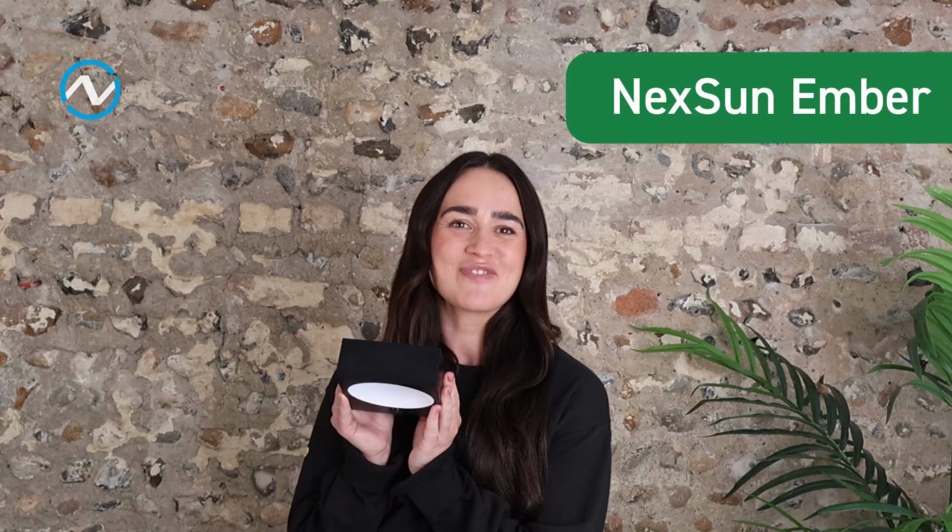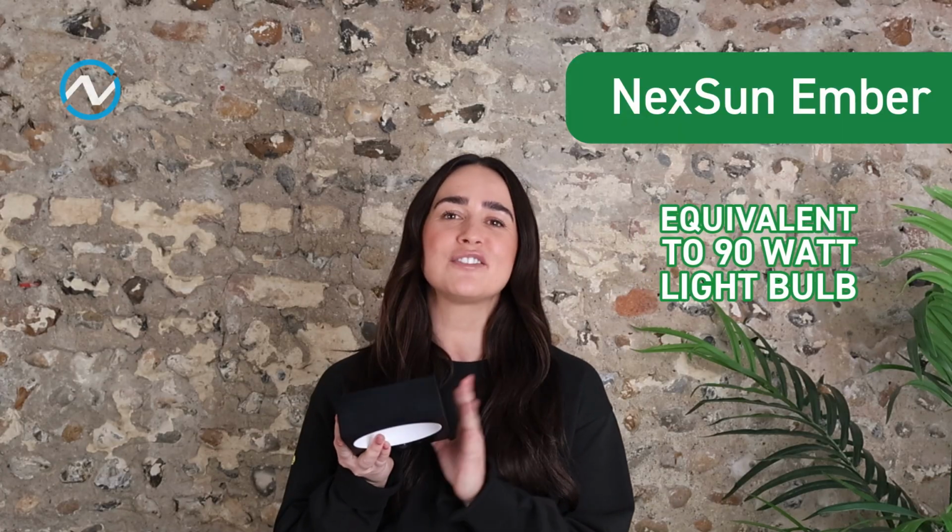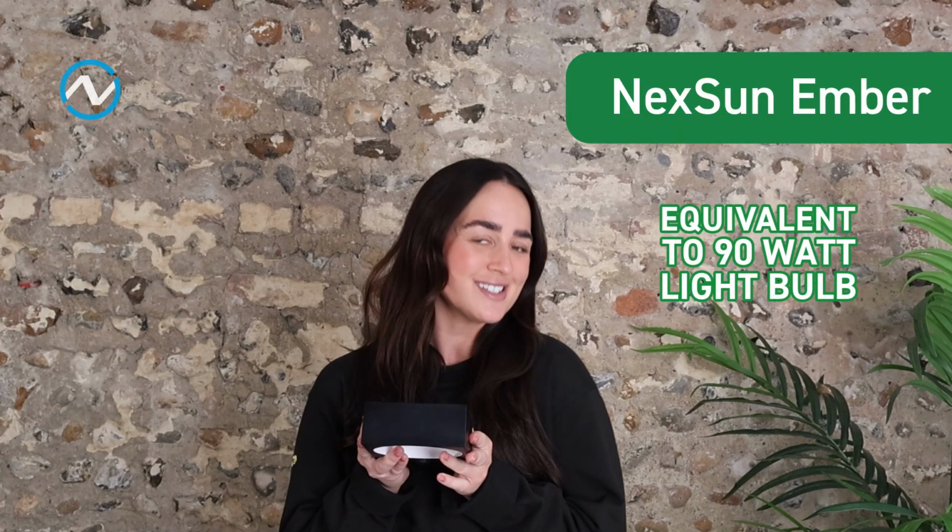Are you looking for a high-performance outdoor solar wall light? Meet the NexSun Ember, delivering 1,000 lumens of bright, efficient illumination with a modern, stylish design. With reflective technology, the NexSun Ember provides uniform, glare-free lighting while minimising light pollution, perfect for contemporary outdoor spaces.